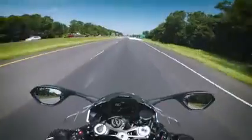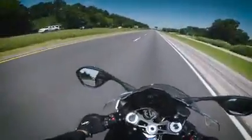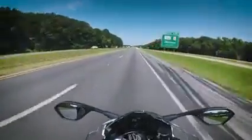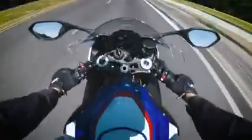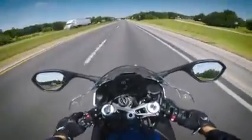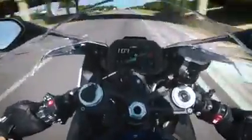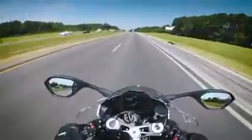Working our way up. Welcome to Texas. Yay! Home of the highways that aren't absolutely terrible. Oh, wonderful. Wunderbar. I should speak German all the time now that I'm on a BMW, right? God, this color. I just looked down and bam! There it is. All right, let's drop a couple gears. Stretch out this RPM range. Very nice.